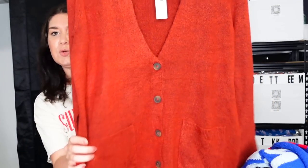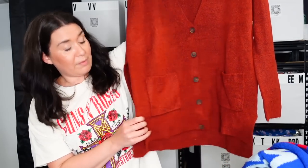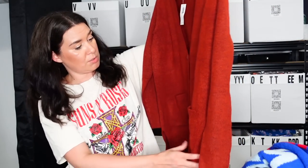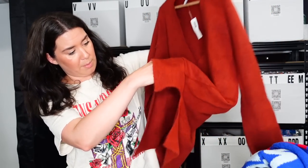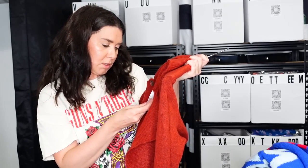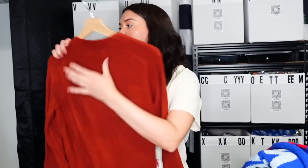Okay, this is an Old Navy cardigan, the softest rust cardigan you'll ever see in your whole life. It's new with tags. I don't ever stick my nose up to Old Navy, new with tag. Their cardigans are so soft. This is like one of those popular ones. Acrylic nylon spandex. Super, super soft.